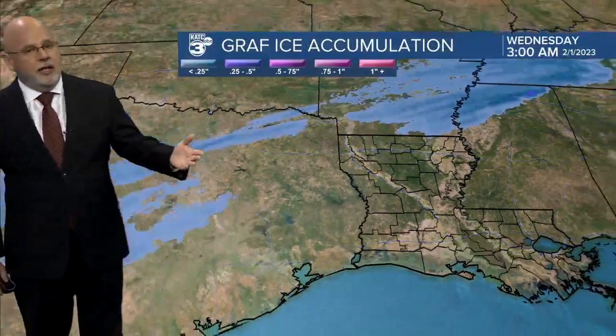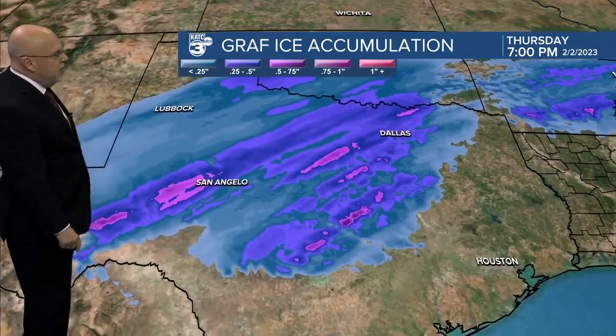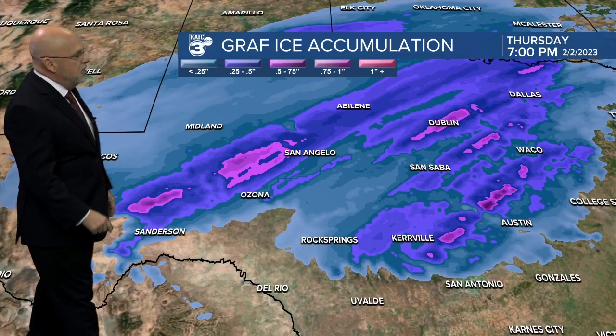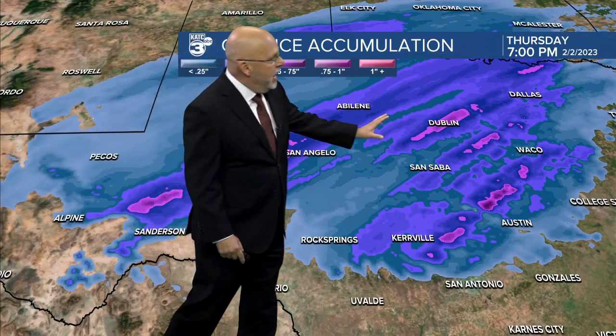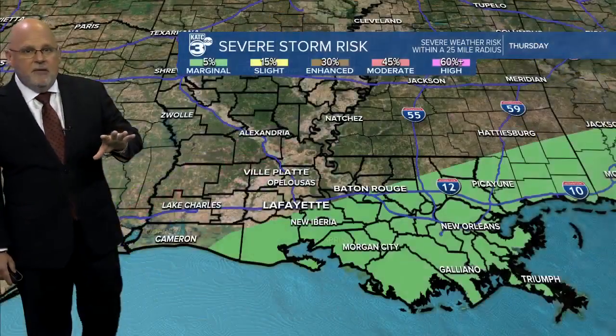But overall, expect another soaking on Thursday, and then winter weather to our north and to our west. Some more accumulating ice across the Texas Hill Country, from all the way back through the Big Bend, through San Angelo, and then as you get into the higher country of the Texas Hill Country outside of Austin to the north and west, where you have some elevation at play.